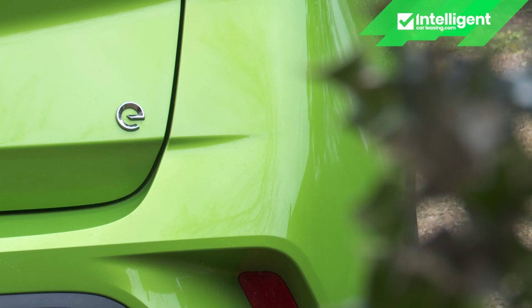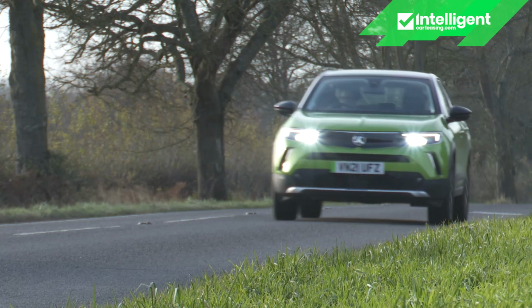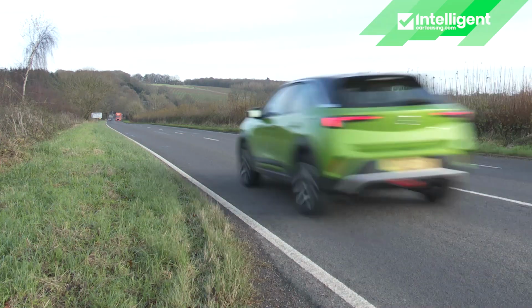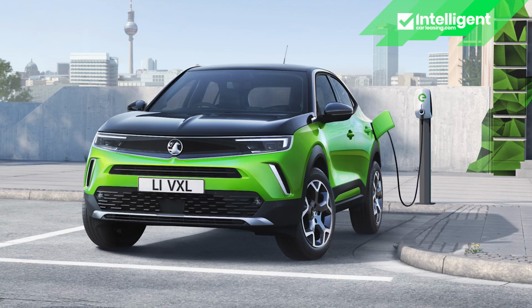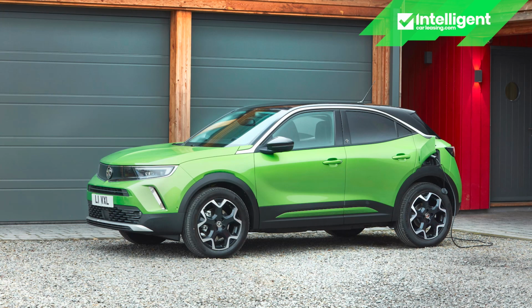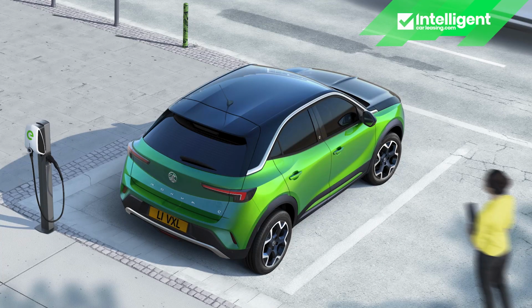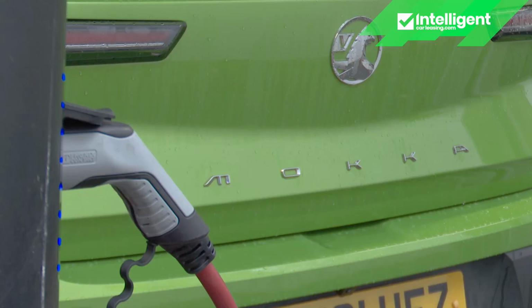We mentioned earlier that the Mokka-e will cover a 209-mile WLTP rated range. The powertrain can support most domestic charging standards as well as most commercially offered DC rapid charging systems too. It has support for up to 3-phase 11 kilowatt charging in AC mode for home use and 100 kilowatt DC capability, that's standard, allowing the car to be replenished at a DC 100 kilowatt public charger to over 80% capacity in under half an hour.